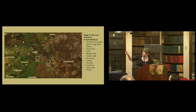As you can see, there's a lot of red dots. My area is really in a very intense field system. It's a huge field system. It actually incorporates about 16 townlands, and we're just on the western edge of that massive field system. You can see I've highlighted practically all the cashels in this area, in the white circles. So there's a lot of them.